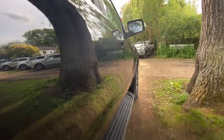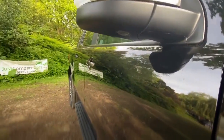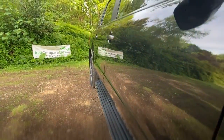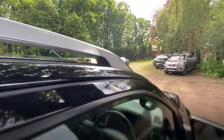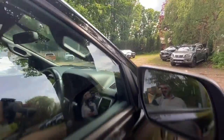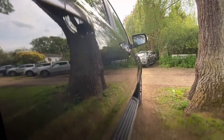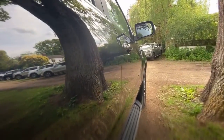So hopefully you can see from that mirror image, the doors are in fantastic shape. And there's no obvious damage. So one more quick pass, just to make sure I've not missed anything. So actually, as it goes, I've not actually seen a dent on this vehicle yet. It's that clean.